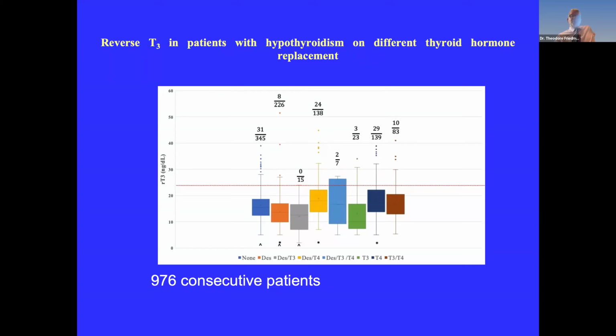In the green is T3 alone. That's the lowest level. Only 3 of 23 had an elevated reverse T3 of that one. The T4 alone had the highest percentage, 29 of 139 had an elevated value of reverse T3 if they're on T4 alone. And T3 plus T4, 10 of the 83 had values.